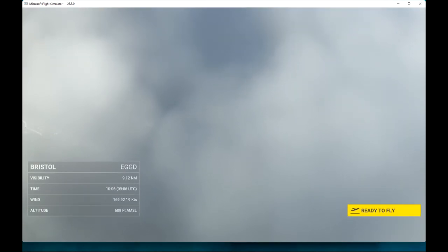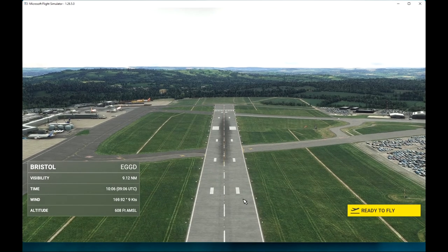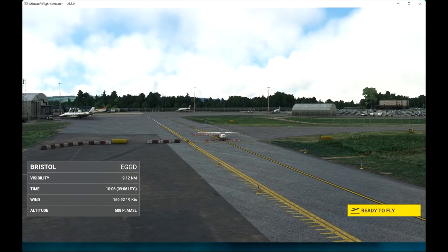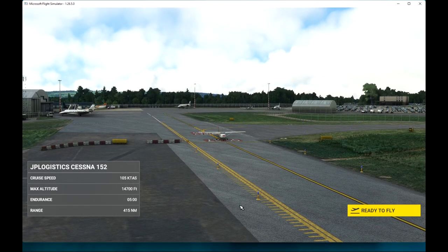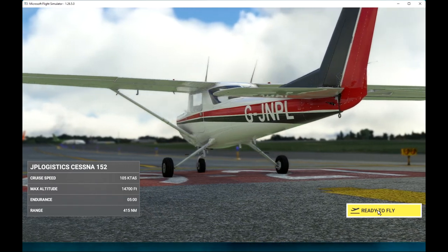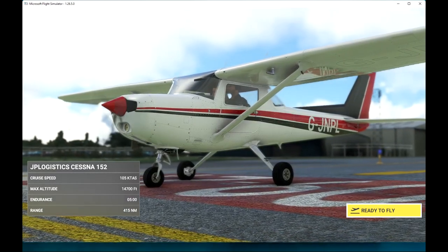Tower Cessna Golf, Juliet, November Papa Lima, ready for straight out departure at runway 27. Cessna Golf, Juliet, November Papa Lima, altimeter 29.71, wind 171 at 15. Departing straight out approved. Cleared for takeoff runway 27.